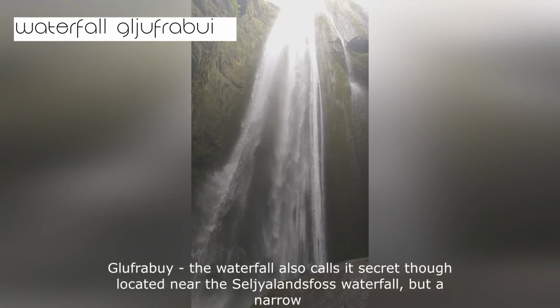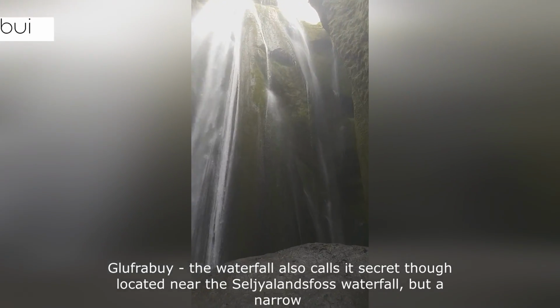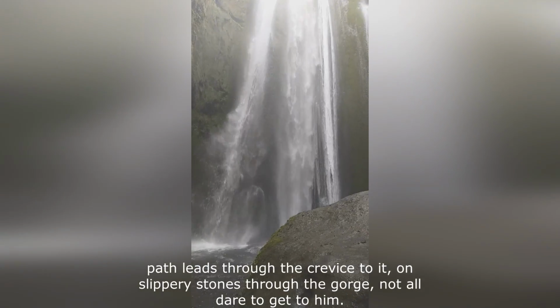Glufrabi, the waterfall also called its secret, though located near the Seljalandsfoss waterfall, but a narrow path leads through the crevice to it, on slippery stones through the gorge. Not all dare to get to him.